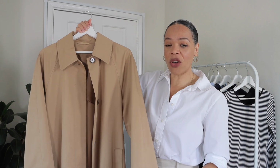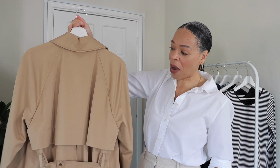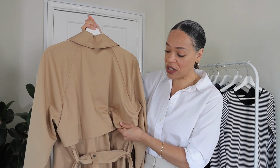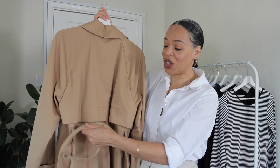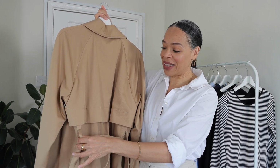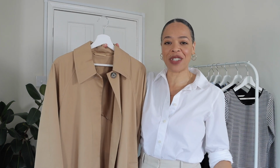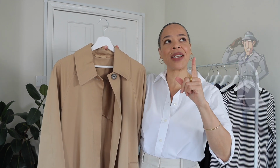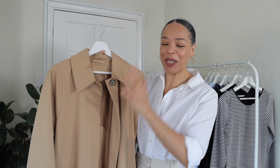And the detail on this trench coat is very nice, especially the back part, which is one of the things that actually sold me. I love the detail over here on the belt where it secures the belt on the hoops, which is amazing. I really love this kind of almost Inspector Gadget type of style of trench coat. I believe his had lapels. I think he always had the same one. Every time I see a trench coat, I always think about Inspector Gadget because he wore them so well.